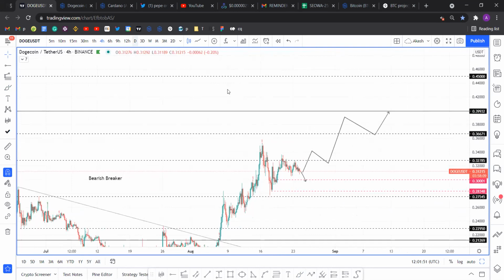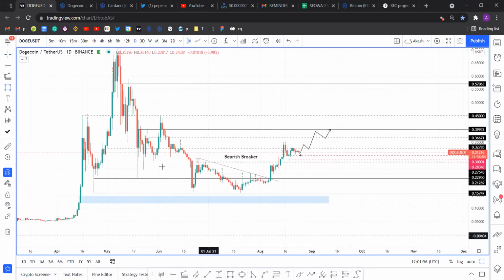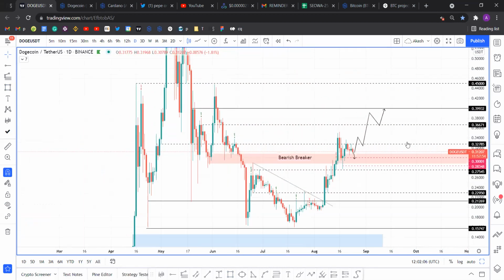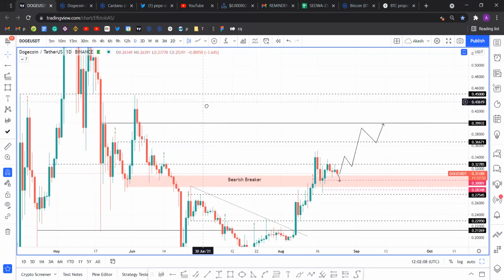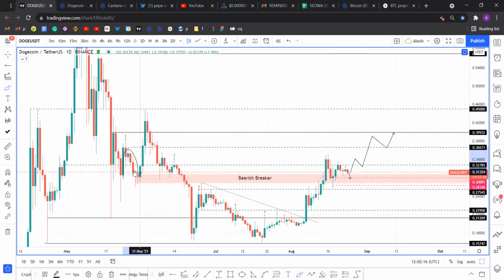But if you look at it from a larger time frame perspective over here, Cardano formed, Dogecoin, you mean. Dogecoin? Yeah, my bad. So Dogecoin formed a bearish breaker here. Let me quickly explain what a bearish breaker is, where the price forms a swing high here, and then forms a demand zone here, and then rallies higher, breaks the market structure here, thinking that it's going to go higher, setting up a higher high, but eventually it comes down and breaks below this.